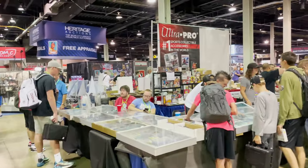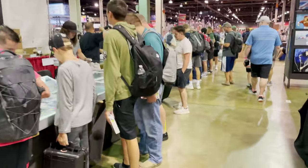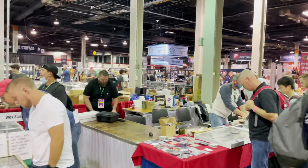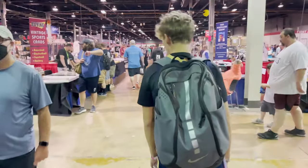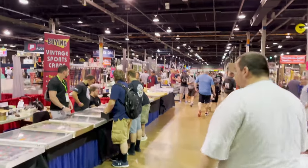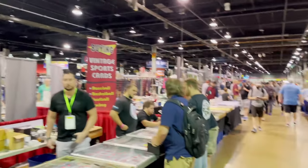Guys, there's just so much stuff out here. There's over 600 dealers or tables or whatever, and you all can see just how packed this show is. There's Pelican case kids everywhere. There's old people everywhere. What an awesome show. Guys, the hobby clearly is not dead. There are so many people out here. This is the biggest show that we've ever seen at the National.